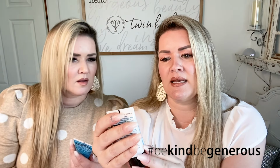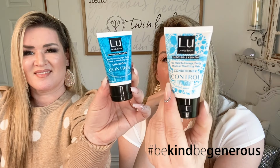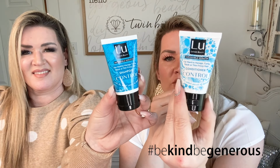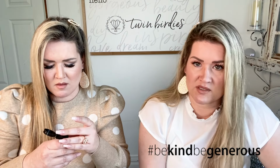This is the Latinas Beauty. This is two. Okay. This is conditioner control. Shampoo control, for hard to manage curly, thick, or thin frizzy hair. Same here. Okay. So this is your shampoo and conditioner duo. Yeah. Alright, so I just went frizz control.